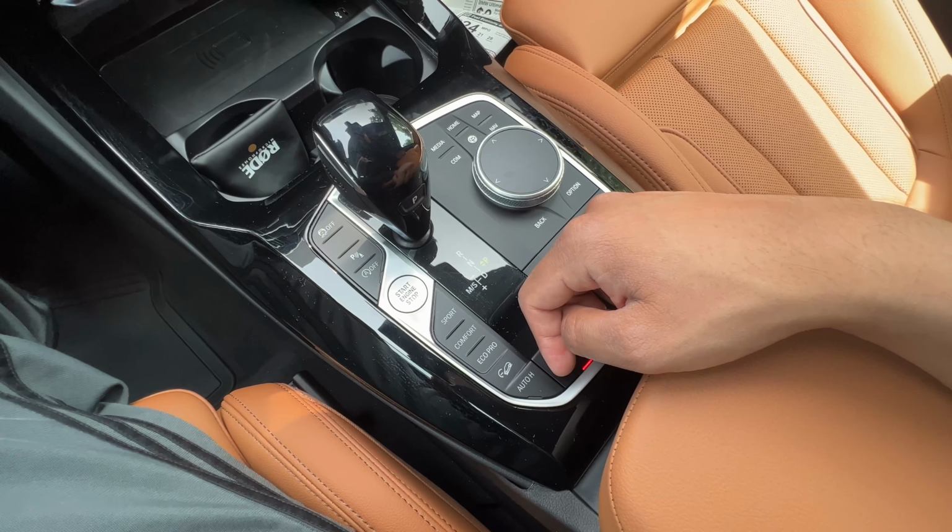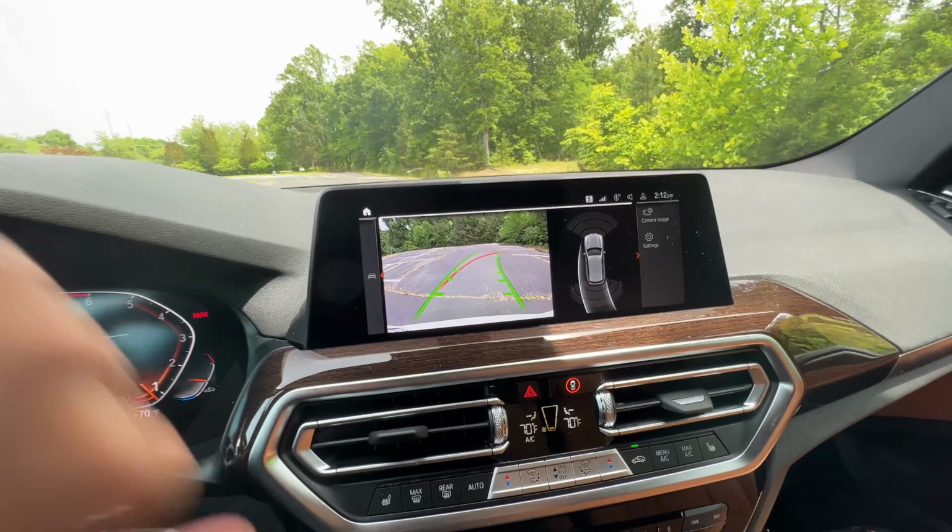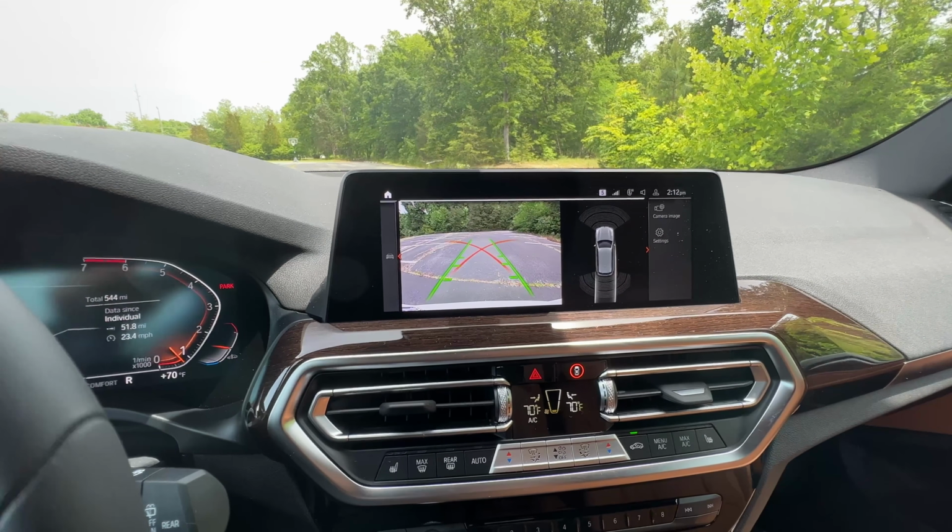I like the comfort mode. That should suffice for most people. This is your backup camera. No 360 camera in this particular model.